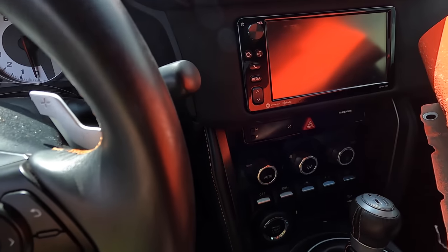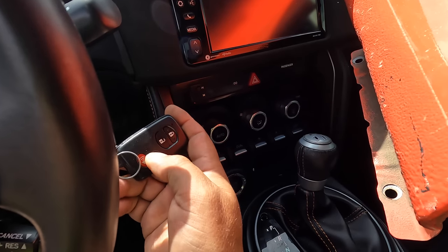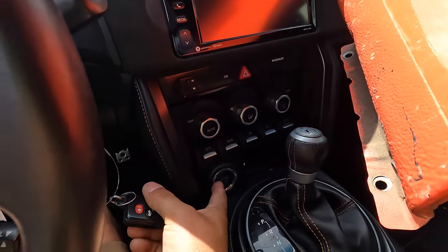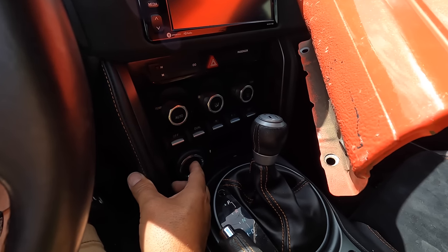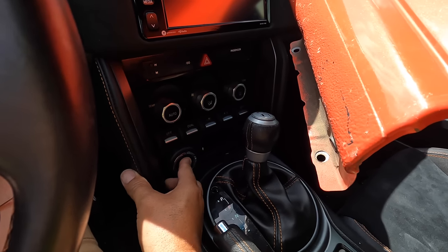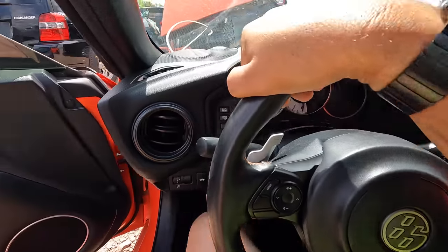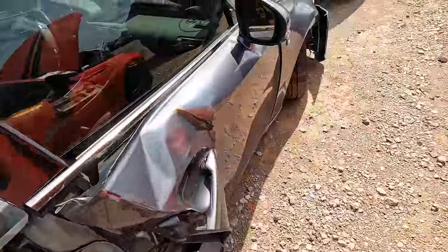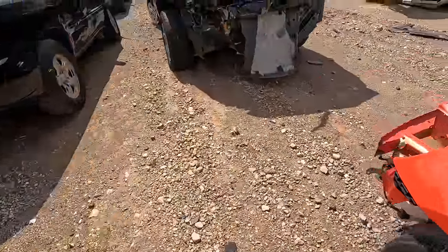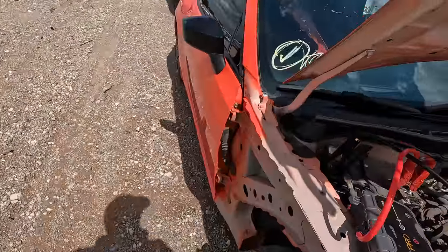We got a nice little screen there. It's an automatic. That's not good. Well, that takes some of the fun out of it, guys. The whole time I've been looking at this, I just assumed it was a stick shift. I didn't think this is an automatic.